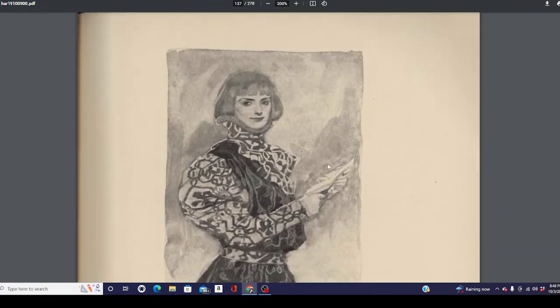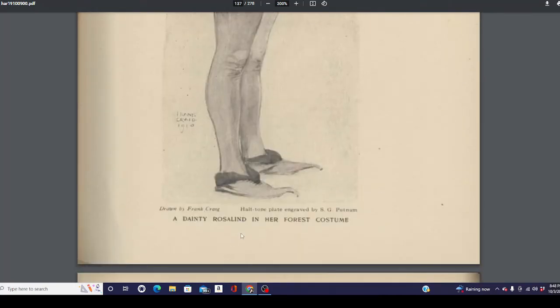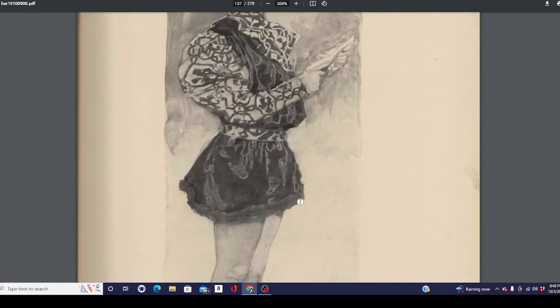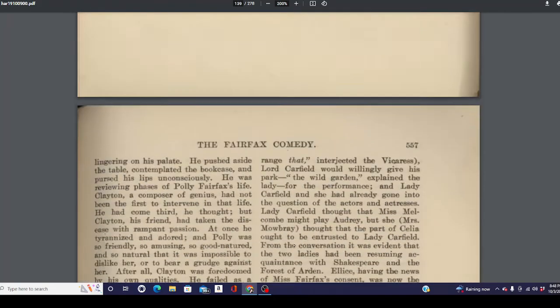And what do we got here? A fancy boy. And it says a dainty, I said fancy boy. A dainty Rosalind. Oh, it's a woman. A dainty Rosalind in her forest costume. I thought that was a man. Okay, well, things haven't really changed much from then to today. And let's continue to go.